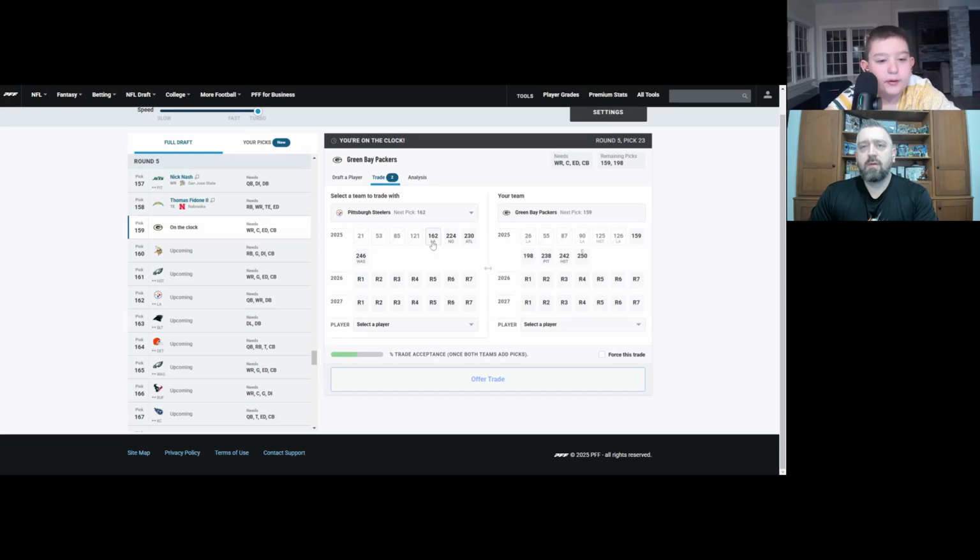Okay, let's move back a spot. So Pittsburgh, we'd have to move back 2 spots for theirs. Okay, and then possibly looks like we can snag an extra one. That might be a 7th round pick though, so I don't know if that does us a whole lot of good in this draft, but 7th round.